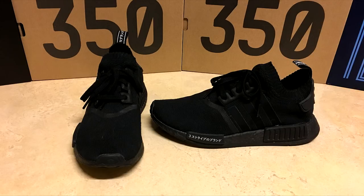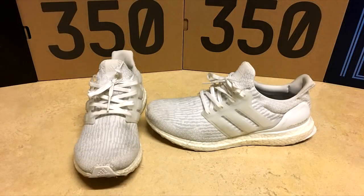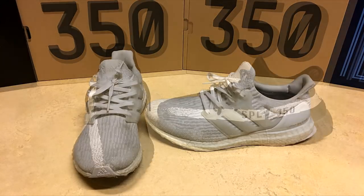Speaking of the Ultra Boost, next we got the triple white Ultra Boost. These are the 3.0s. So once again, another shoe that restocked like a million times. So if you want to get them, it's very easy. Don't really have too much to say about them. They are kind of dirty. I can't keep them clean, man. I tried. I really tried, and it's just impossible, dude. So I just gave up.